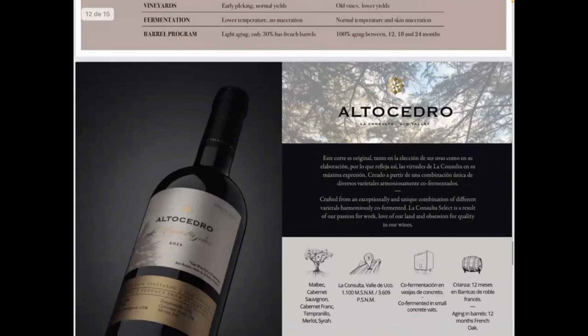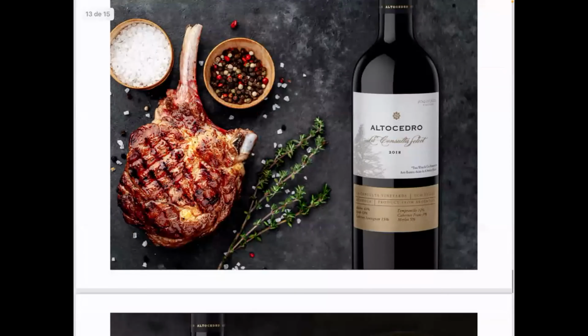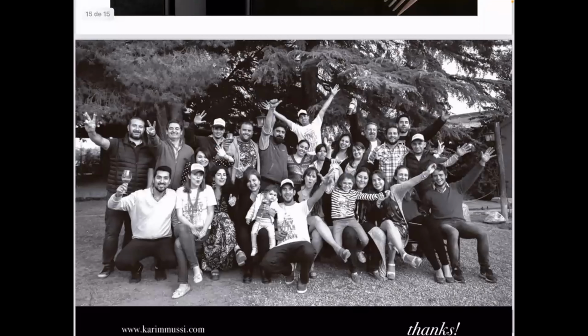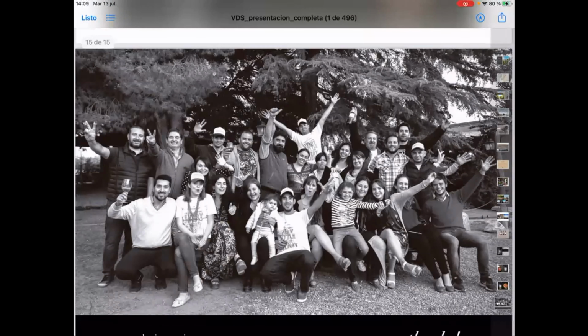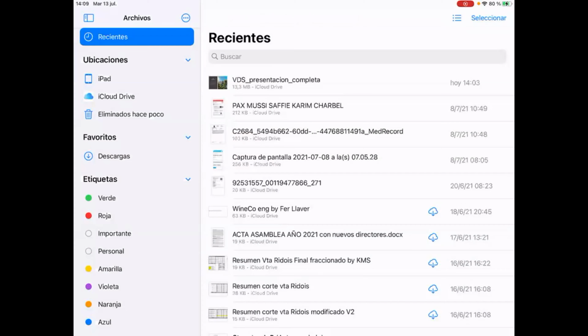So here we have a great example of that, our La Consulta Select, which is a co-fermentation between 6 different varietals, the best selection of the grapes that grow there very, very well, apart from Malbec. And also the thing that I said before, let me finish my presentation here.